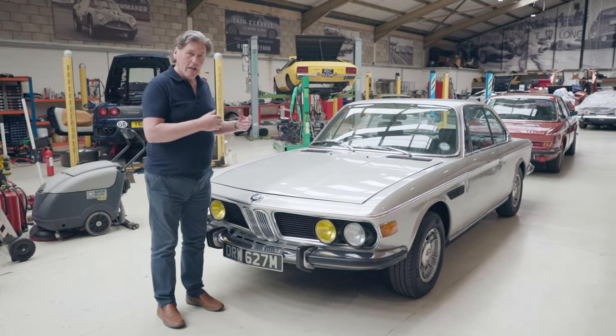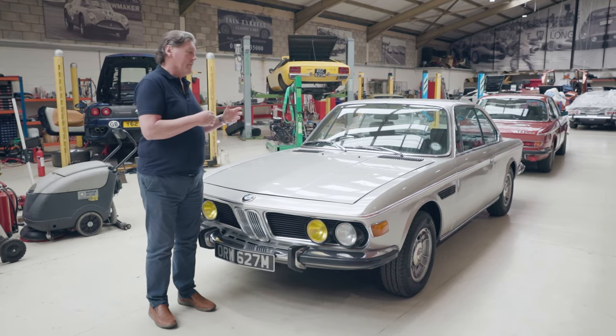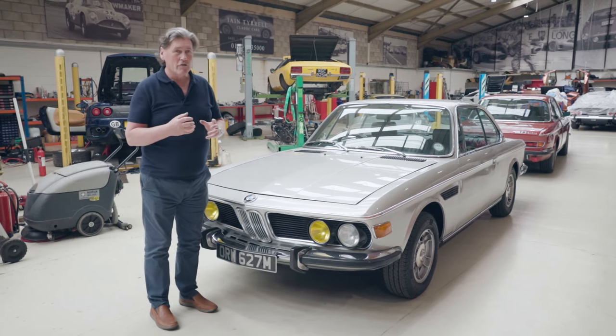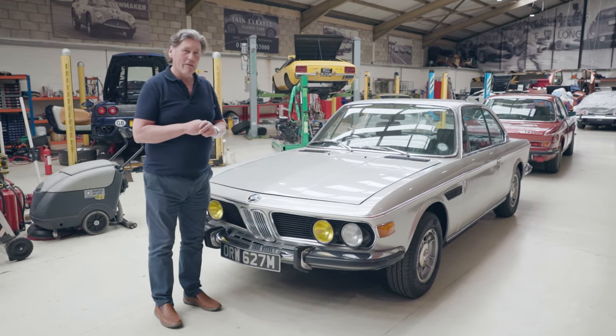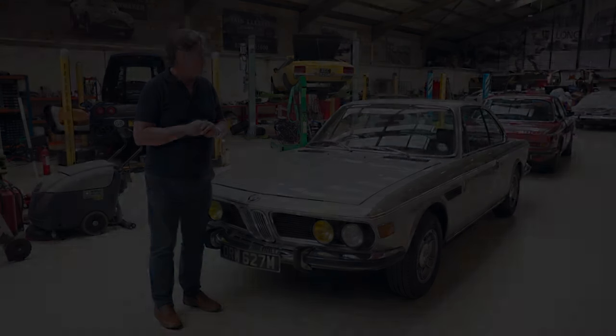I'm going to have a look at the valve gear on the engine, set that up, set the tappets, because the tappets on these have to be adjusted. They're not hydraulic, self-adjusting like modern tappets. So we'll do that and just have a look around some of the more lovely points about this car.